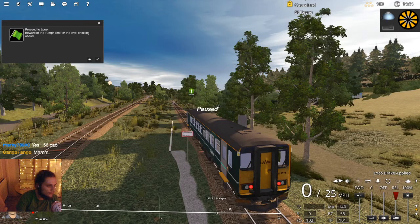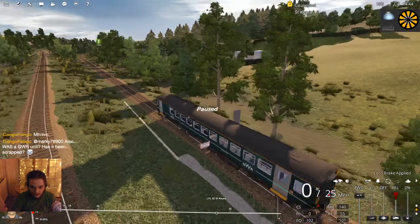Also, this locomotive, along with all the Sprinters, as far as I know, uses the good old class 156 cab by Matthew 80. Yes, 156 cab. Marky, also, it was a GWR unit. Has it been scrapped? I don't know. Proceed to Looe. Beware of the 10 mile per hour limit of the level crossing ahead. I shall indeed beware.